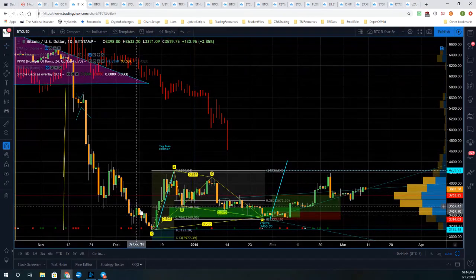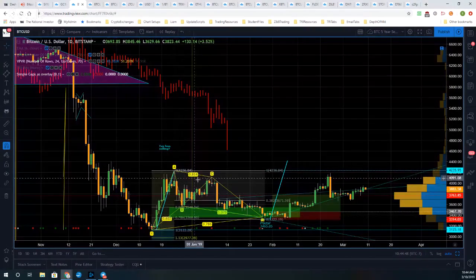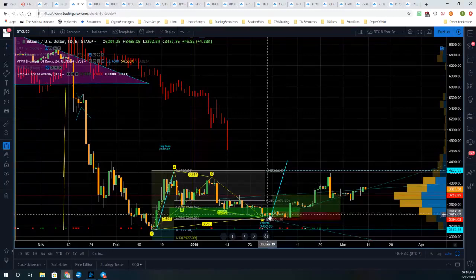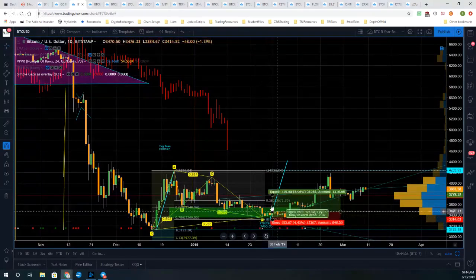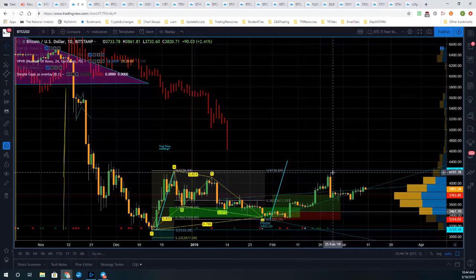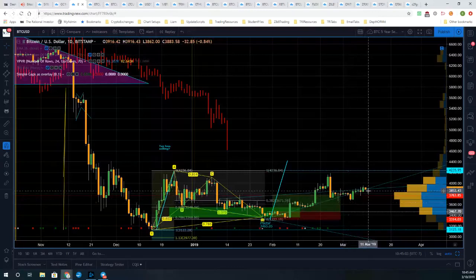The bears are all excited and then they get run out. The bulls are getting all excited and then they get slammed. And then we had a cute little setup here about a month or so ago. Worked nicely right up against the top end of the range. People that bought the top end of the range getting slammed.